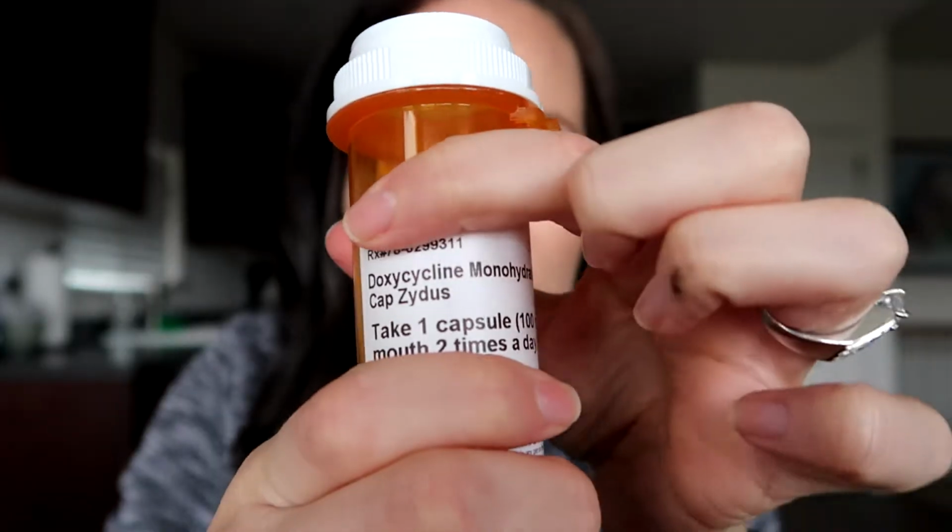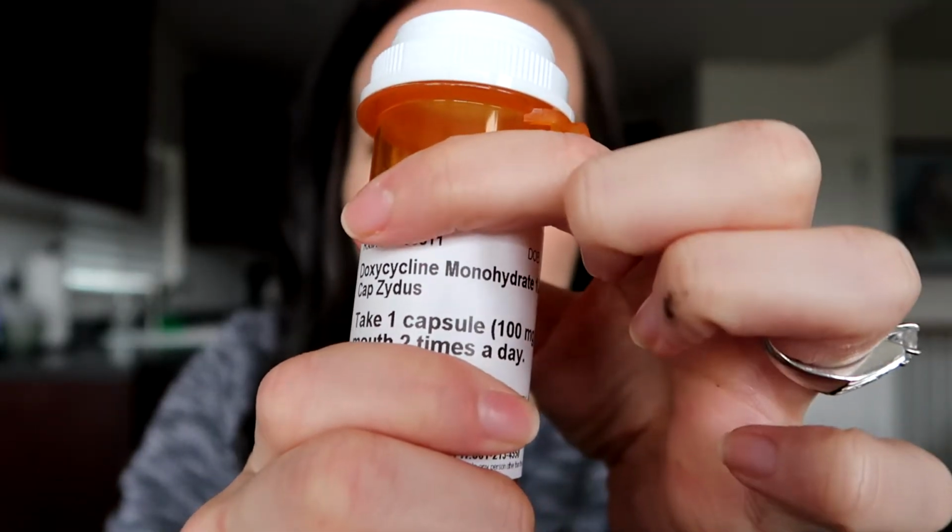Before we get into my drugs, Mike will be on a drug. The drug that he is on is called doxycycline. So he takes this one twice a day with meals. We were told that if he doesn't take it with meals, it will give him really bad stomach ache, like really bad stomach ache.